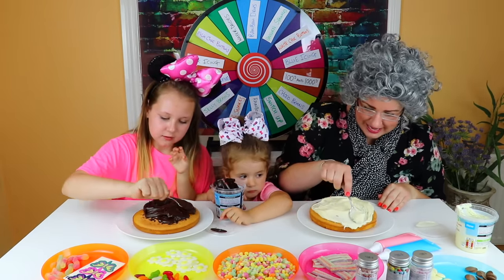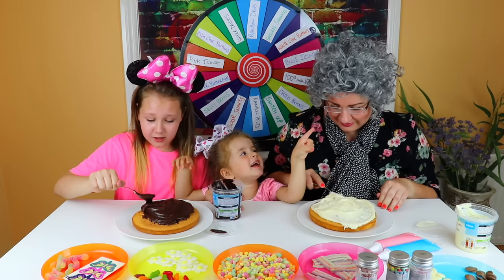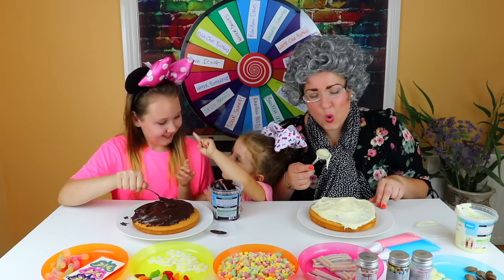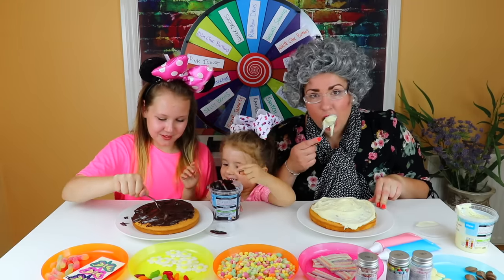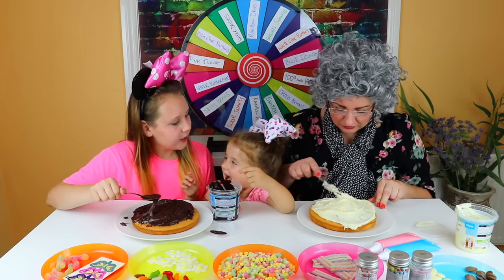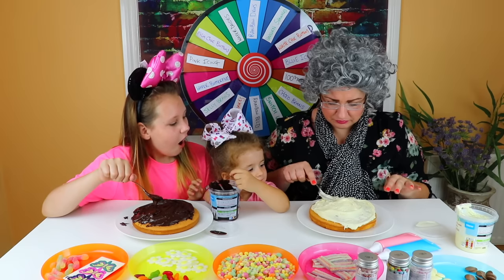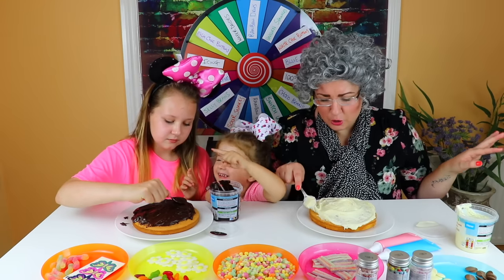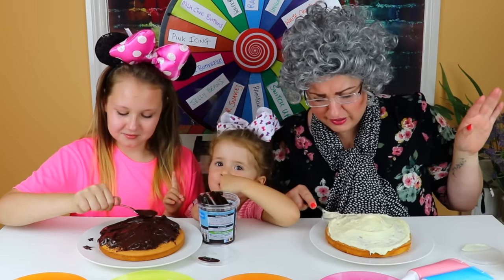Oh my goodness, guys. This is a lot of chocolate. If you could smell this. Ooh, you got some on your finger, Bonnie. Granny, were you eating it? No, dear. Granny, you eating it? Granny most certainly, definitely, hopefully, dopefully was not eating this cake.